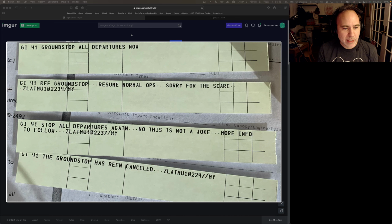And it wasn't helped by the way the FAA did this, and we don't know why this happened yet. They said, ground stop, all departures now. And then they said, nope, resume normal operations. Sorry about that. I'm trying to delete it. Wait, no, stop all departures again. No, this is not a joke. Okay, yeah, the ground stop is canceled. Back to normal. And all that happened within at most 10 or 15 minutes. The reason apparently was the North Korean missile test that happened at the same time. And that's about all we know about it.